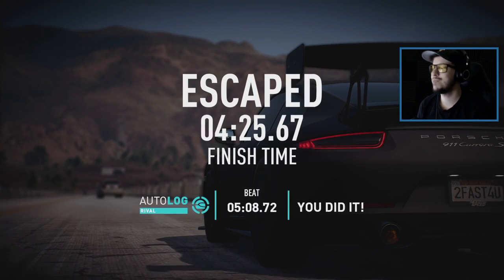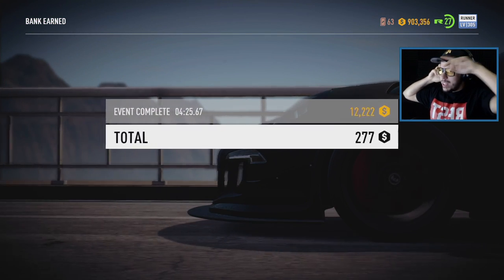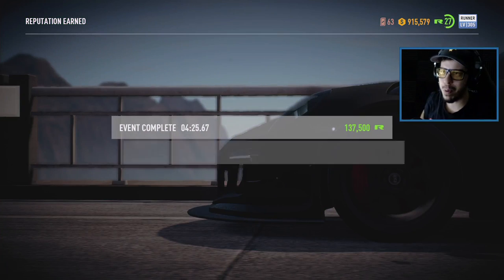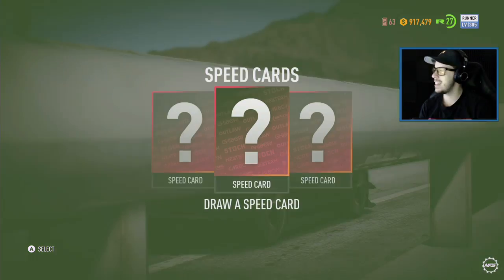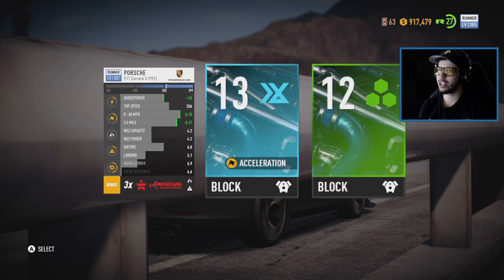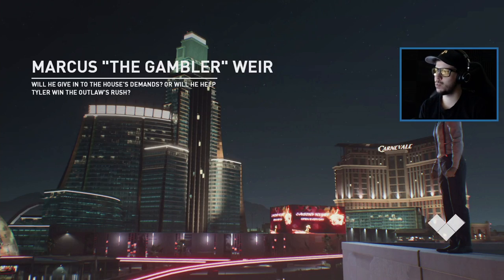Woo, these are tough, man. The police were not joking around. They're like, you pull over, damn it. Getting that coin. Ooh, block 13, acceleration. We're gonna go ahead and equip that. He's still in the car, so we gotta drive him wherever, I think.